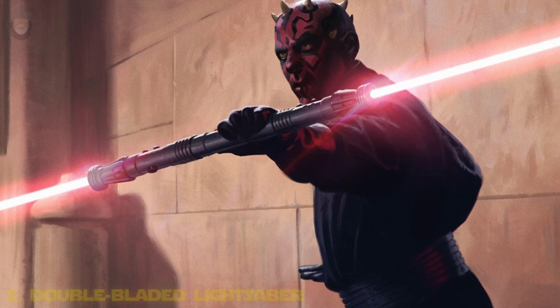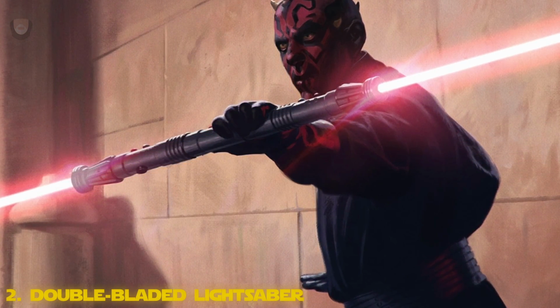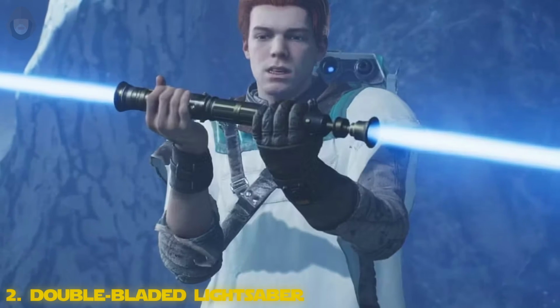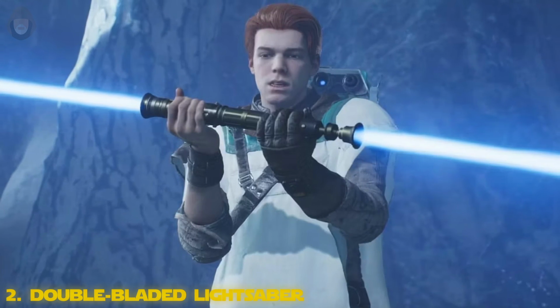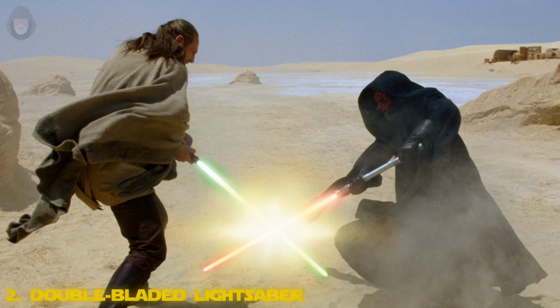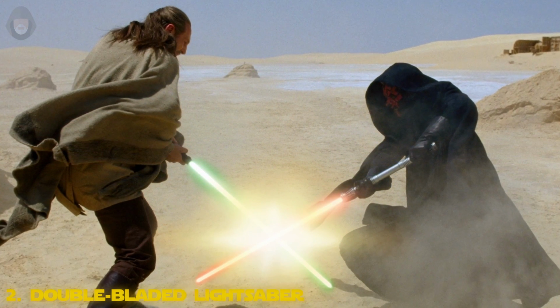Number 2. The double-bladed lightsaber. A very frequently used variation of lightsaber, this was an extended hilt which had 2 emitters, one on either end, allowing for 2 blades activated through separate buttons. These were an incredibly deadly type of weapon, because to a single-bladed warrior it meant that they needed to keep their mind on 2 threats at once. Thanks to their flexible nature, they could also be used as a single-bladed saber with a larger hilt, enabling them to dish out more powerful strikes.